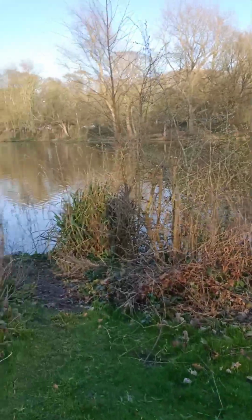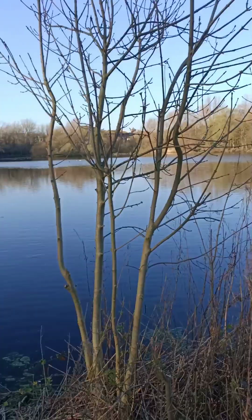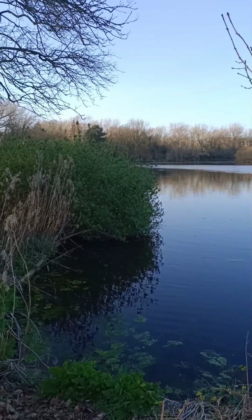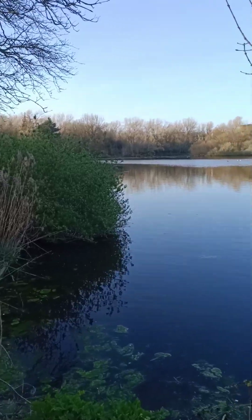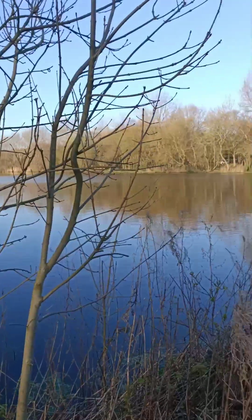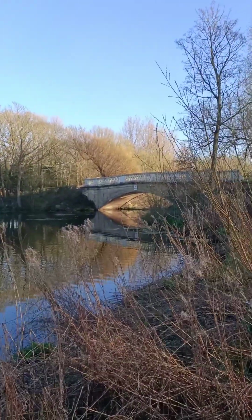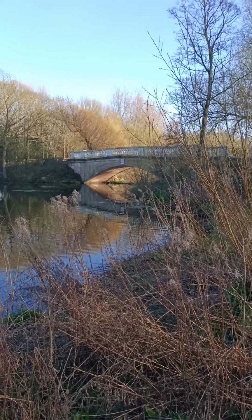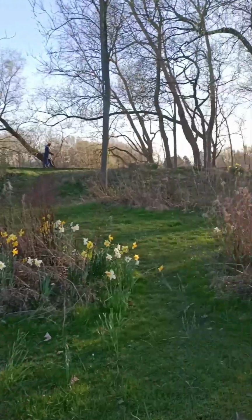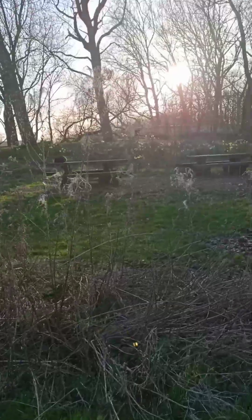So there I am, right opposite the water body. This is a beautiful water body in the eastern end of the Stanley Park. You can see some lovely calm waters all around. There's a pedestrian bridge there, which always makes for lovely pictures. Down here, there are some picnic tables. Nobody sat there though, unfortunately.